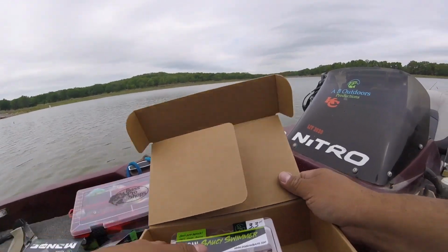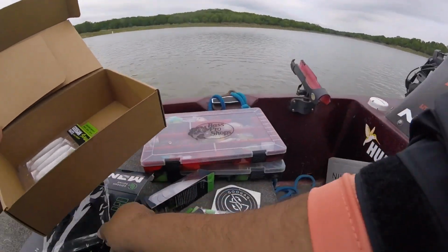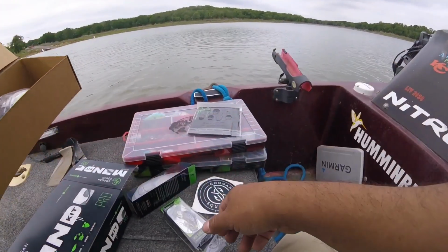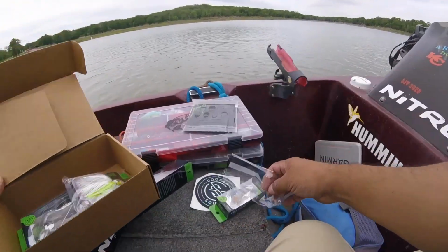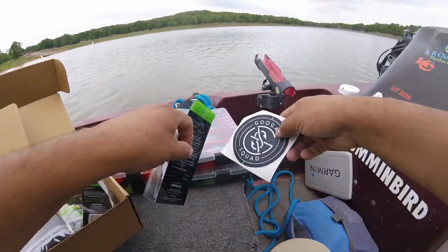You know what? I'm not going to tie anything on. I'll tell you what I'm going to do. I'm going to put all this back in the box. Maybe minus the face shield. I don't know yet. I'll put all this back in the box.